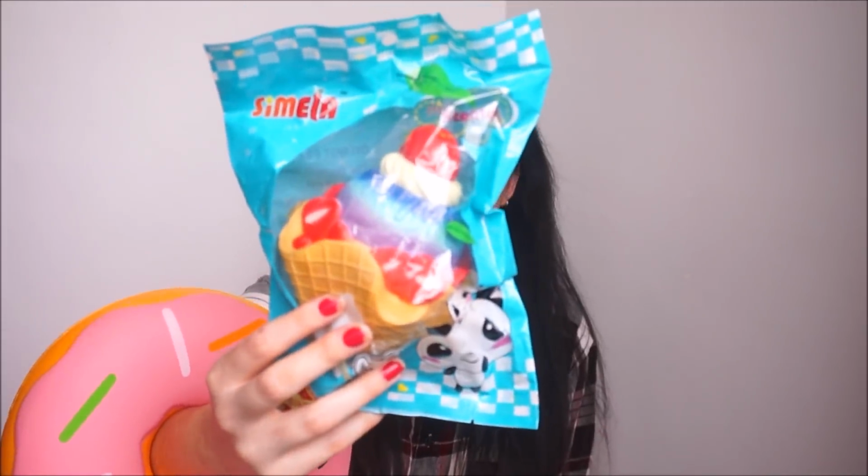Okay, I've got 1, 2, 3, 4, 5 more to show you. This one here is another cake type squishy. I've never heard of this brand ever. Does that make me a bad squishy YouTuber? I'm not sure, but oh, the bag isn't resealable. That's really annoying, but it says scented on it, so I'm gonna have to open it.